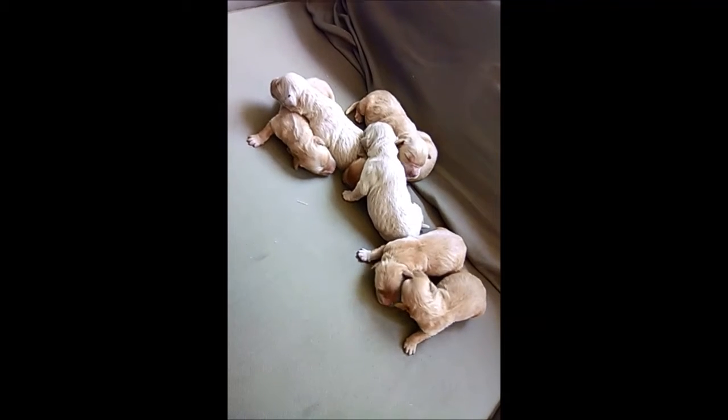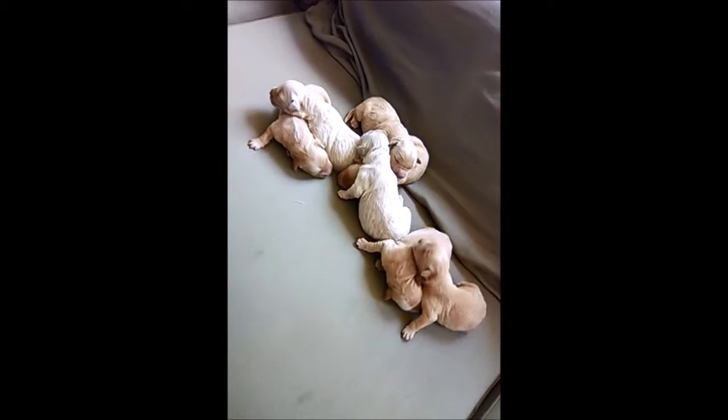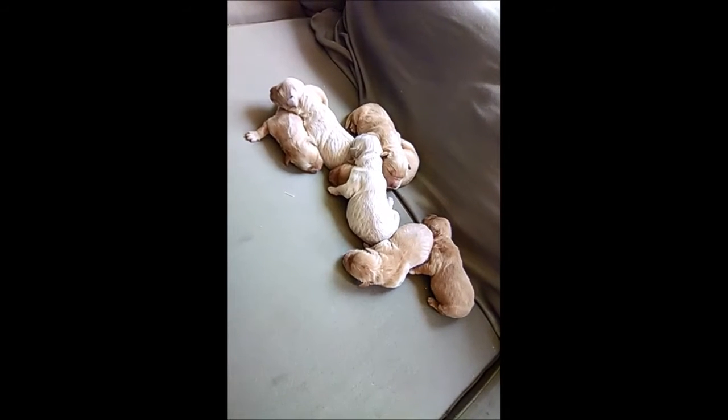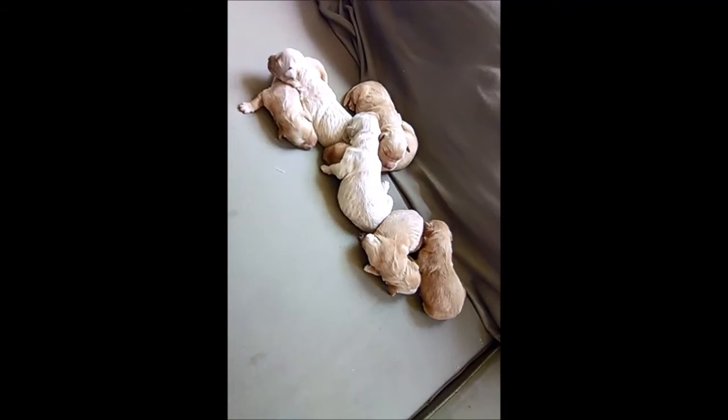But she went back down in that den. She might be wanting me to bring these puppies back down. Gonna try and lure her inside. I made a nice whelping area for her. We'll see. Thank you, Lord God. 7 beautiful, healthy, happy puppies.